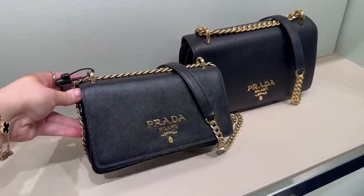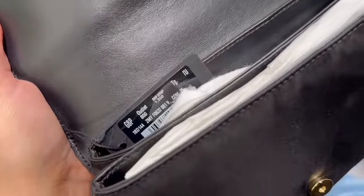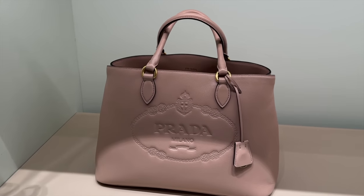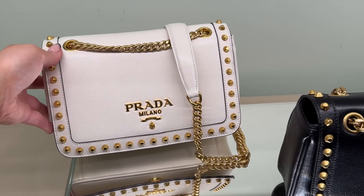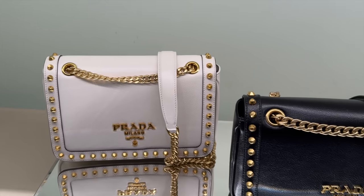Some classic flap bags. I think the ones with the studs are my favorite, especially in the white. It also comes in black, but I love the white one.